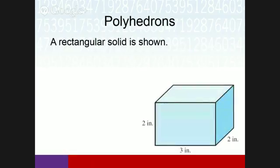Here's an example of a rectangular solid as shown. Again, you want to make sure your units are the same: inch, inch, inch. You cannot multiply inches by feet. You have to make sure you have the same unit of measurement.